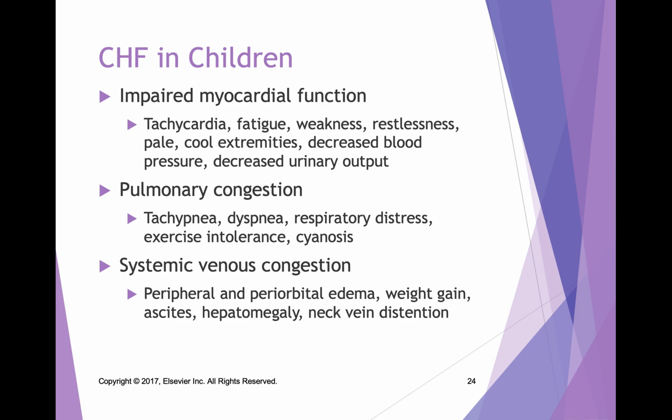So, CHF in children. Heart failure most frequently occurs secondary to a structural abnormality, such as septal defects, that results in increased blood volume and pressure within the heart. It can also result from a myocardial failure in which the contractility or relaxation of the ventricle is impaired. This can occur with cardiomyopathy, dysrhythmias, or severe electrolyte disturbances. Heart failure can also occur because of excessive demands on a normal heart muscle, such as sepsis or severe anemia.